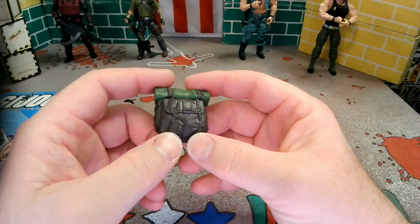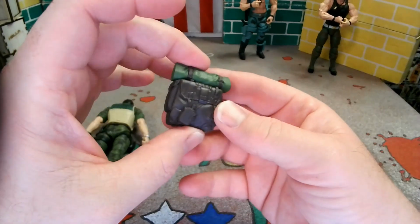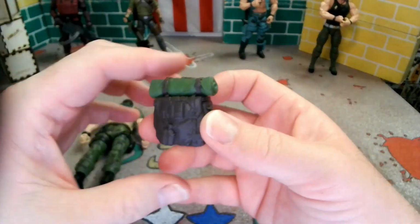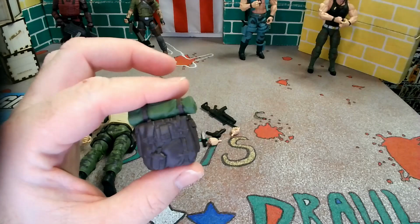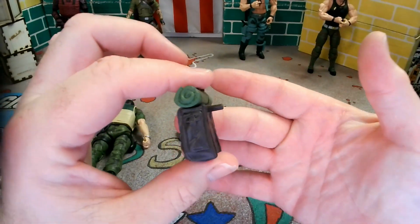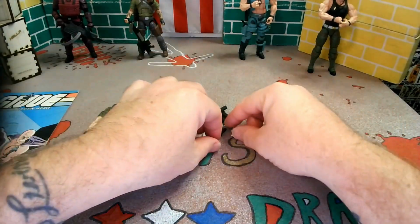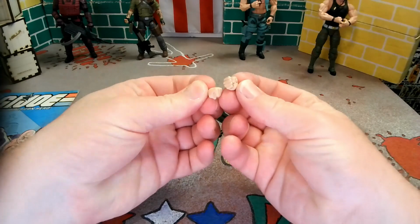That's another property. Canteen down here with some green, but I'm not really complaining. I'm just glad that they did hit something with some different colors on here. So it looks like a pretty long backpack peg, which is what these guys need, and they're finally starting to do it for us. It does come with a pair of punching fists.